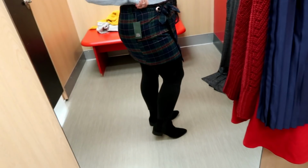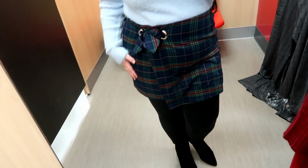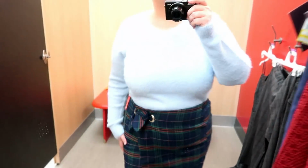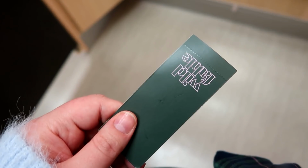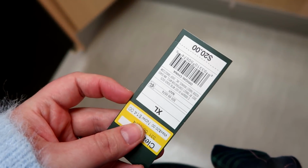It was beautiful. I loved the way it was made. Ugh, I'm regretful that they didn't have it in my size, but still really cute. And I just kind of like the combo together. I might not have done this in real life, but I thought it looked kind of cute. It made me think of Clueless. This was on sale for $14 too.